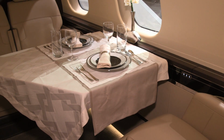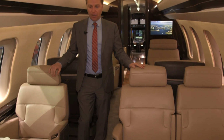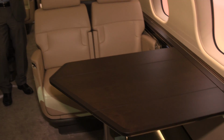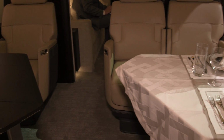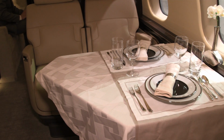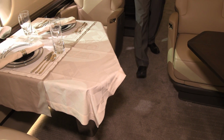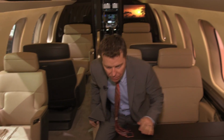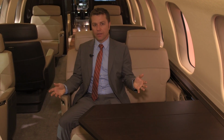So this is our conference grouping. Again, unique design in business aircraft, we believe. We kind of don't have an official name for this. We kind of call this our yin-yang table. It's got a little bit of a zigzag motion to it in the aisleway, which gives it a little bit of interest. And we find that sitting in this area is very, very comfortable for anywhere from 2 to 6 people to have a very social environment.